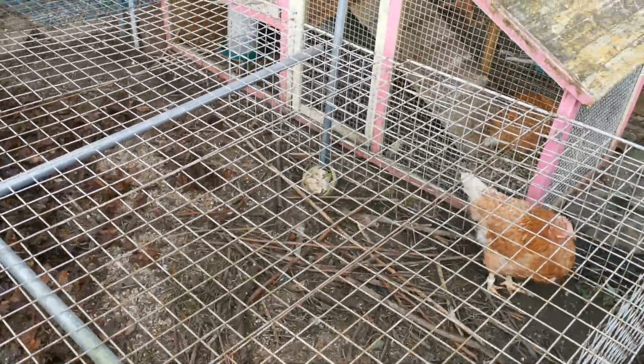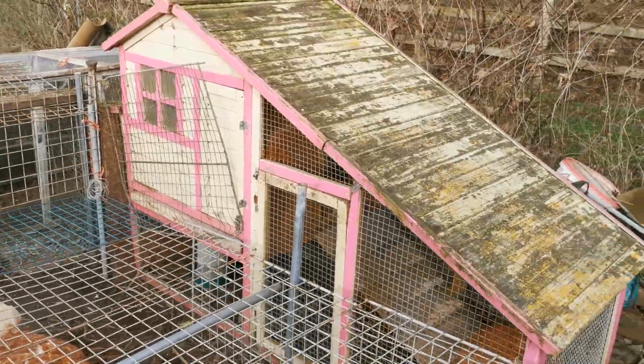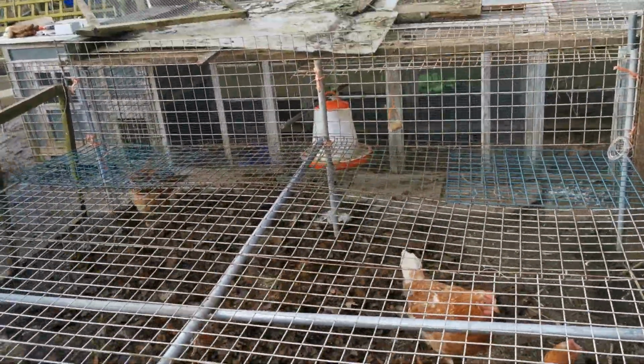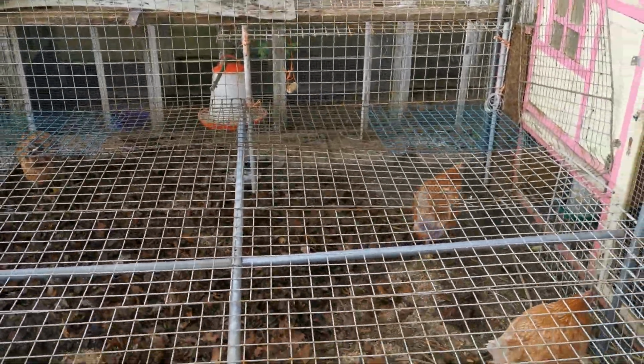We also have the 2 other black Australorps in this coop. Now they are free to go away, however they are most likely going to be found up in their hutch, because currently that is where they seem to spend a lot of their time. They do come out, they do feed, they do have water, we're not worried about that.